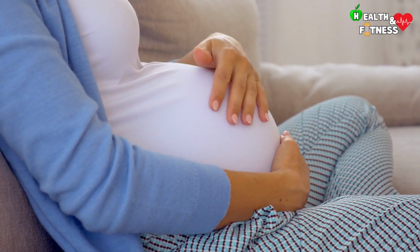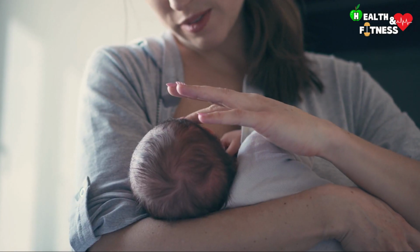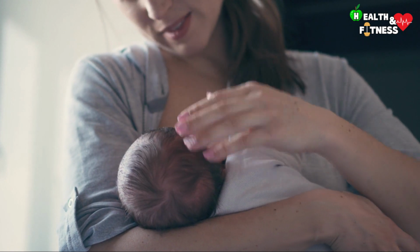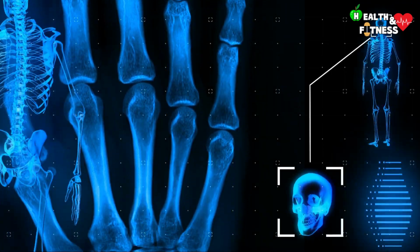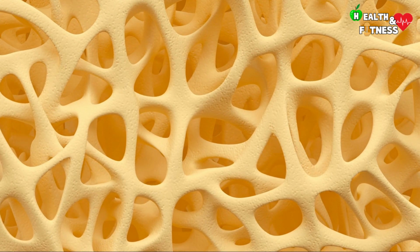In pregnant and breastfeeding women, as the need for vitamin D increases, which is necessary to ensure adequate bone development of the fetus and for the maintenance of the maternal one. In people suffering from osteoporosis, as vitamin D counteracts the loss of bone mass and reduces the risk of fractures.